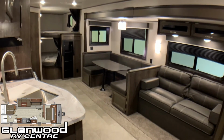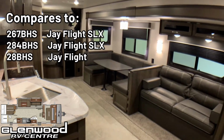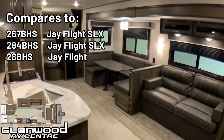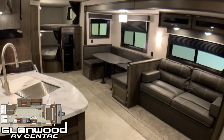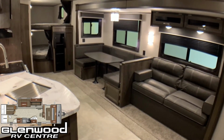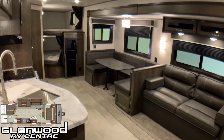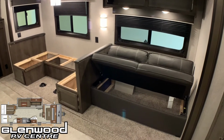So this is the 287. It compares a lot with the 267, which is a little bit shorter and doesn't have that direct entry to the bathroom. And it compares a lot to the 284 Bunkhouse slide, which is about the same length of this trailer, but the main difference is that they've swapped the couch and the dinette, so you have a TV right across from the sofa, and the reason they're able to do that is because they don't have a second entry to the bathroom.